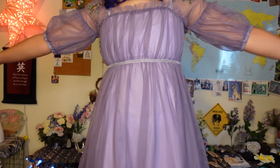So up on the stand, we have the sheer sleeves. I wouldn't wear it with the bralette, but it's kind of nice. I'm just sad that it doesn't fit properly. It has the sheer and then the skirt. And I will show you guys this in a field. Let's complete the picture at least so I don't feel as sad.